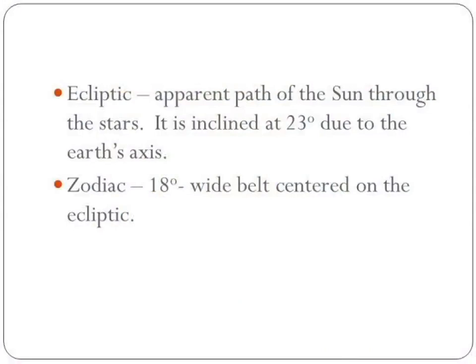Now we also talk about something called the ecliptic, and that's the apparent path that the sun takes through the stars. It's inclined about 23 degrees due to the Earth's axis, which is inclined about 23.5 degrees. So if I look at where the sun is as we go around the sun during a year, it's going to appear to move along the ecliptic.